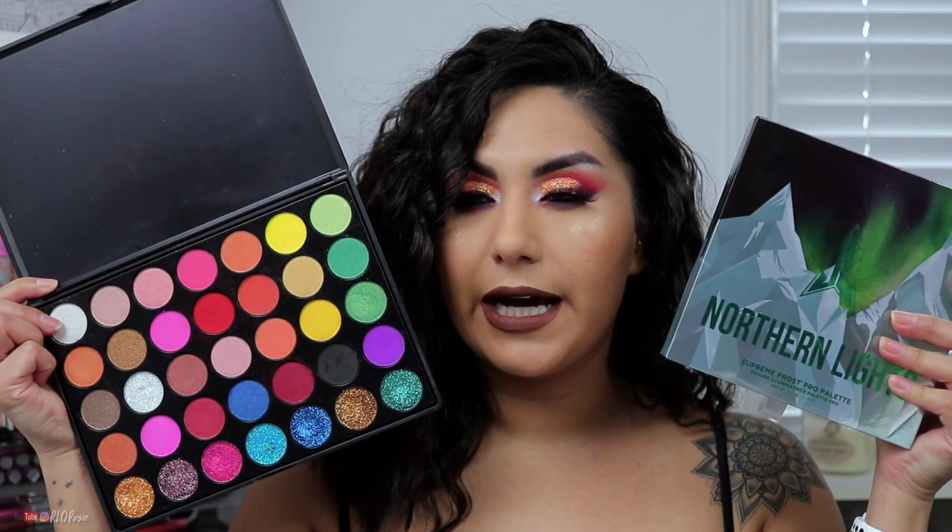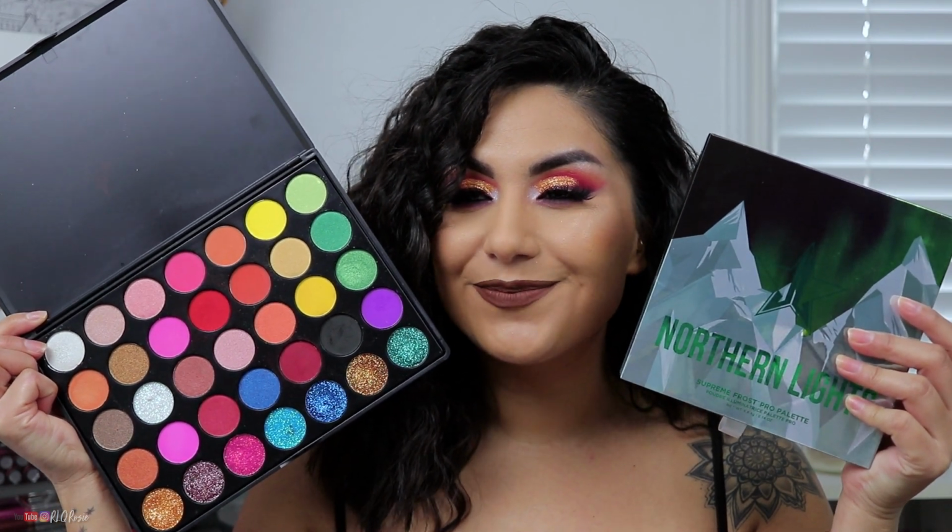The Northern Lights palette and the Aurora palette, which is something that was sent to me from a small Instagrammer. It's an indie brand. You guys know how I am about indie brands. So I'm really excited to play with these on camera for you guys because I feel like they put together a really good look. This is a new lip from Jeffree Star. This is a top shelf.